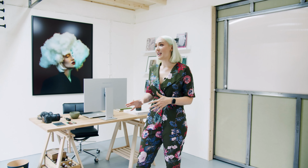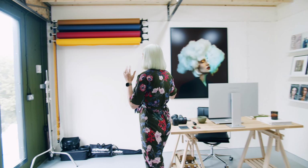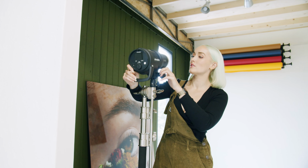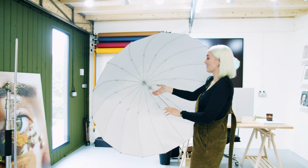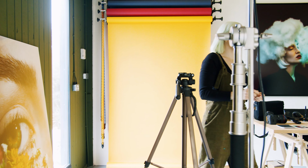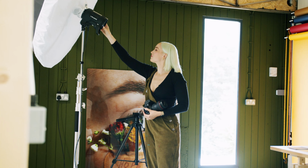Typically after that, it will be either shooting, which is predominantly done in this area. This space would be quite empty, so I'd be able to set up all of my lighting. This is where I would be shooting if I was working on a new photography piece for the day. But also at the minute, I've been working on a lot of larger scale pieces, so that's where this side of the space would come into it.